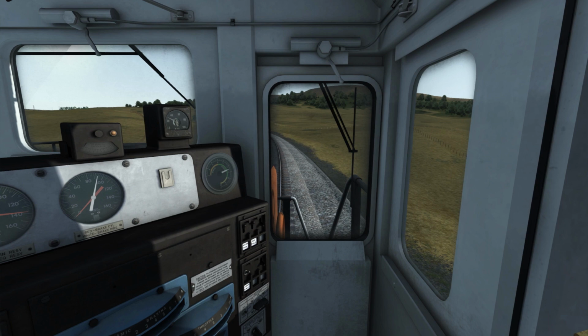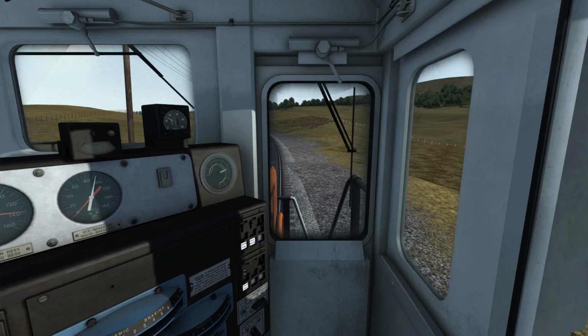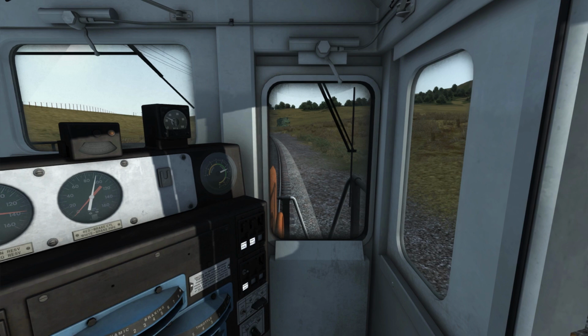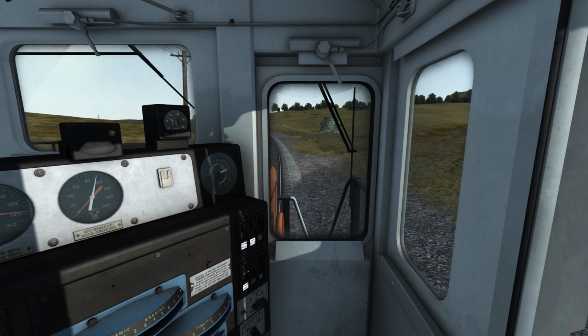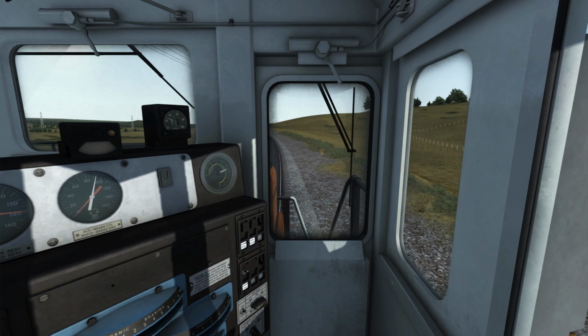I'm not sure what the correct DMUs would be to use along there, so I don't know if anyone can possibly help me with that. Personally, I prefer the Class 150 in Train Simulator, but in real life it may be that the 150 wouldn't really run along there. But then if it doesn't now, my other question would be, has it ever run along there? Because if it has, then I might just change the time period that I'm driving in, so that I can use the Class 150 for a video on the new Wherry Lines add-on, which I have to say is very, very good quality in terms of the visuals and the way it's been put together.